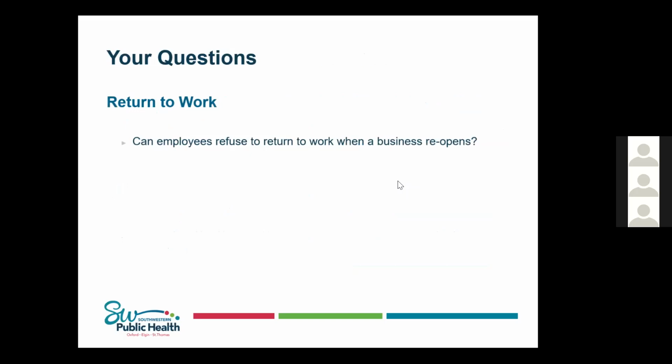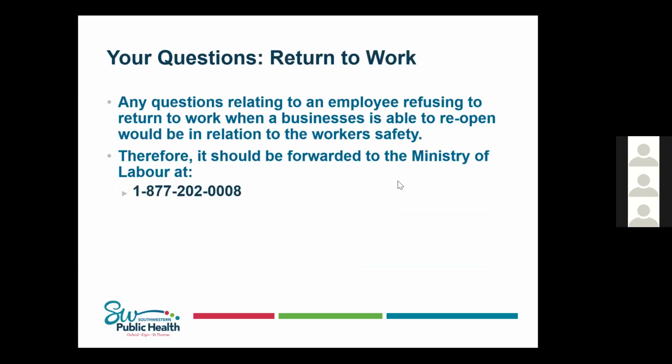We had questions regarding return to work. Can employees refuse to return to work when a business reopens? So this question is related to an employee refusing to return to work as perhaps they don't feel safe, but it's in relation to worker safety. Therefore, it would fall under the Ministry of Labour. So we would recommend for this question to contact the Ministry of Labour, and their number's right there.